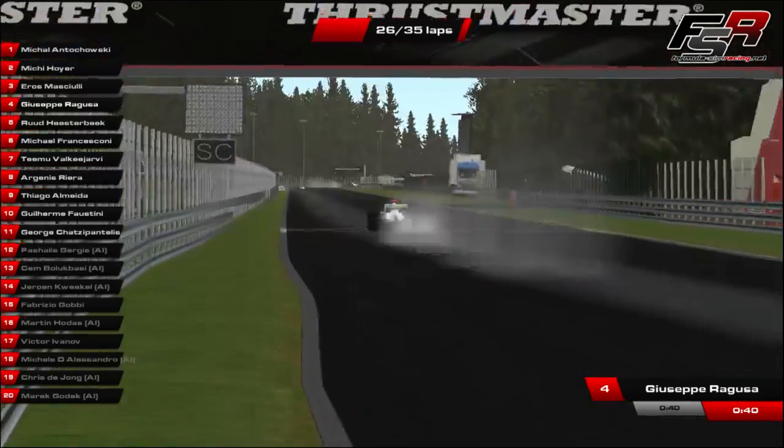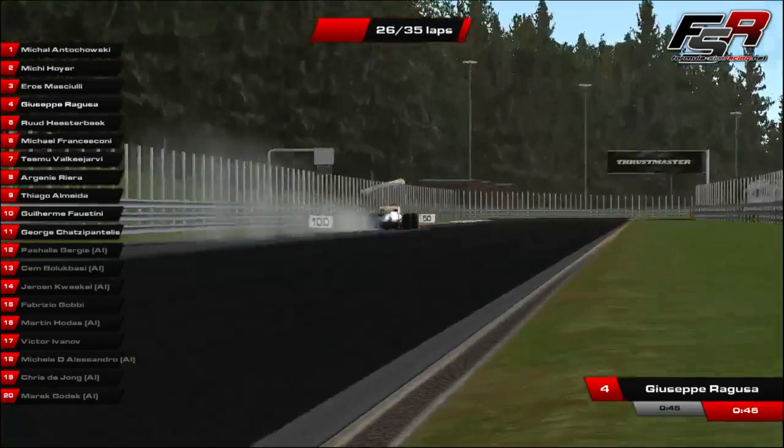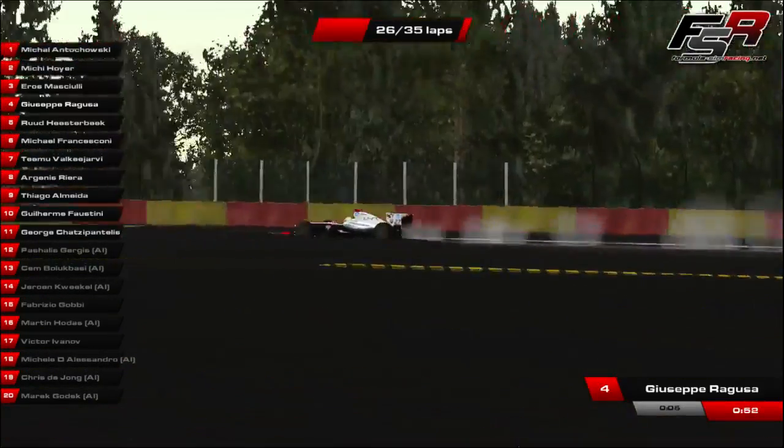Mitchie Hoyer in the meantime went purple, 1 second quicker than Michał Antohovsky. Gap between them, 3.5 seconds. And about 10 more laps to go in this race, which has been a fascinating race, to be honest.